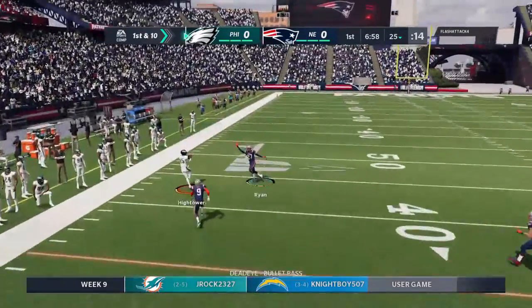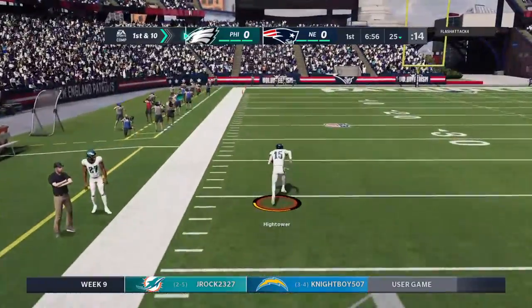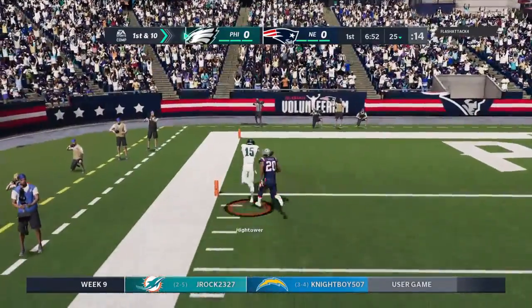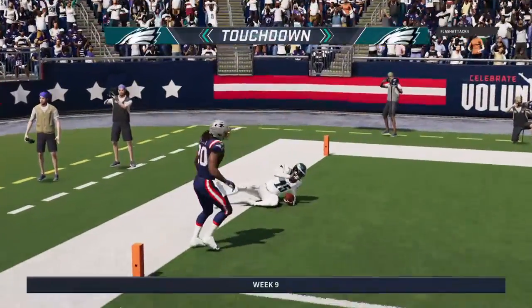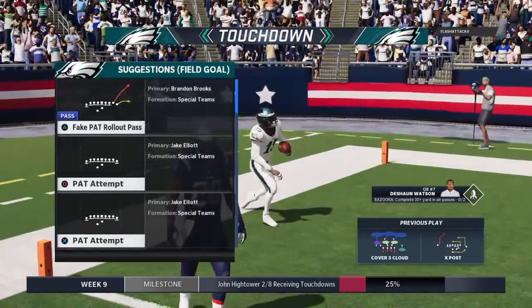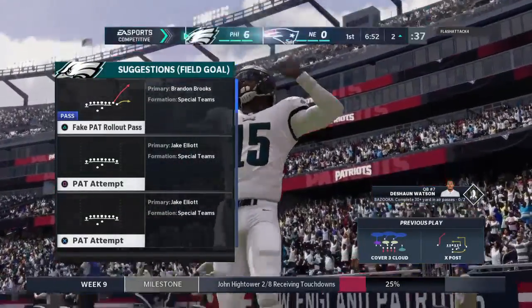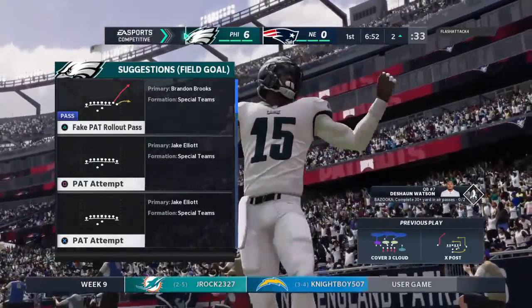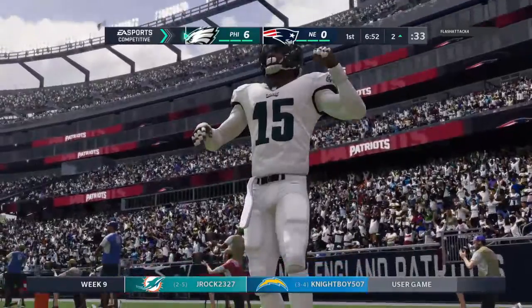Watson on first down. That's caught. It's John Hightower. And he's free going down the left side. It's a foot race. Touchdown, Philadelphia. John Hightower, his second touchdown on the season. And the Eagles have taken the early lead.